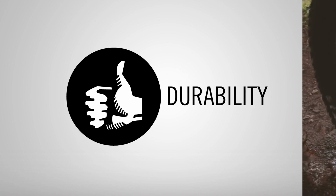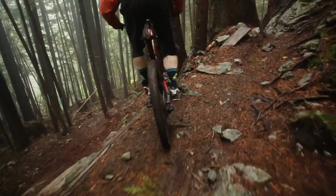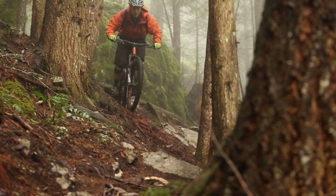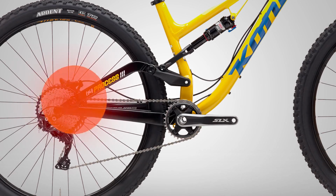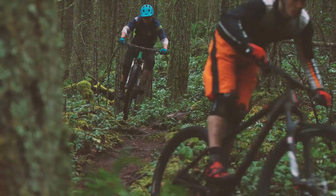Durability. Tested in the Pacific Northwest, we are able to ride our prototype frames year-round on the unforgiving trails of the North Shore and in the muck and mud of Washington. The result of this exhaustive testing is widely spaced pivots and oversized bearings that prevent early wear from side loading to create a durable platform built for years of hard riding.